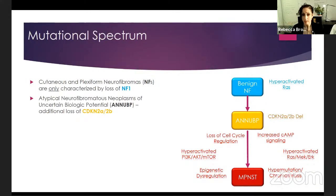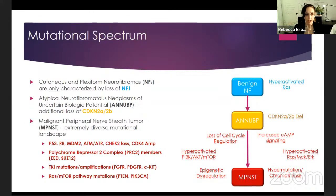After the development of a second mutation, which would actually be a deletion of CDKN2A and 2B, these tumors develop a more malignant appearing growth rate, and this qualifies the tumors as an atypical neurofibromatous neoplasm of uncertain biologic potential, or an ANNUBP, which may be one of the worst acronyms in medical history. And finally, the addition of further mutations leads to the development of a malignant peripheral nerve sheath tumor.